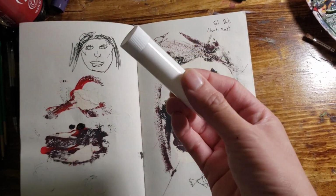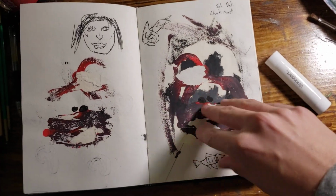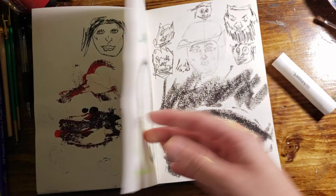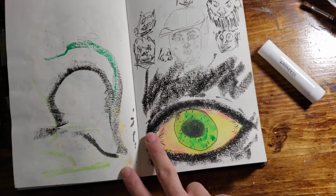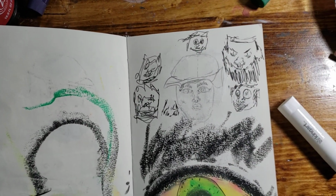So one of my most common things that I use is a tempera paint stick. This was me testing out acrylic on these pages. These pages are kind of crap. And then this is the tempera paint stick. I realized I can't really use it. So yeah, it's a very messy sketchbook.